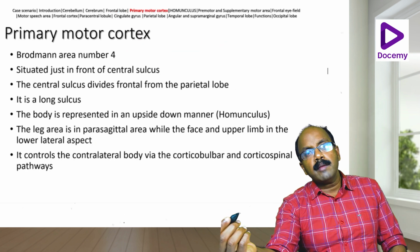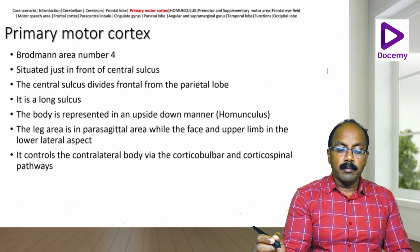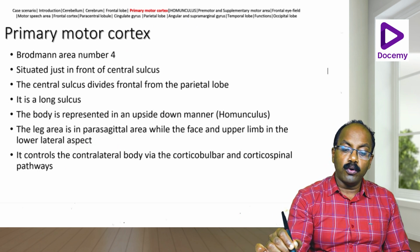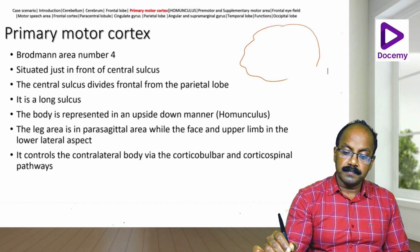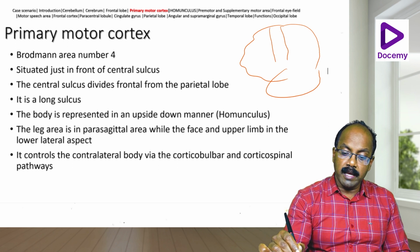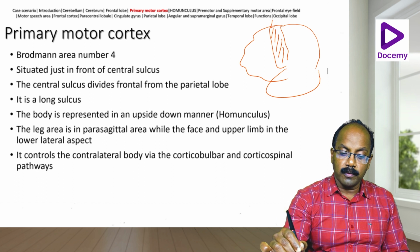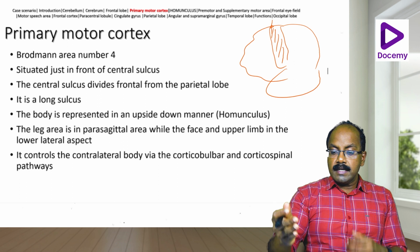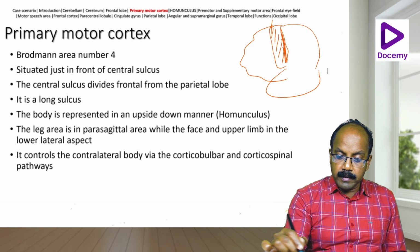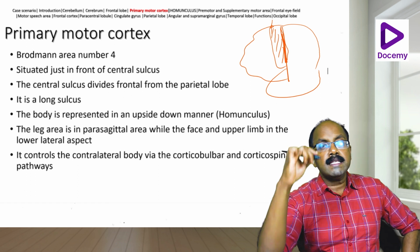What is this primary motor cortex? Primary motor cortex is Brodmann area number 4. We already drew this picture. So this is the temporal lobe, this is the central sulcus. This is the primary motor area. This much is the primary motor area, area number 4, situated just in front of the central sulcus. The central sulcus is the one which divides the frontal from parietal. It's a long sulcus. Here the body is represented.